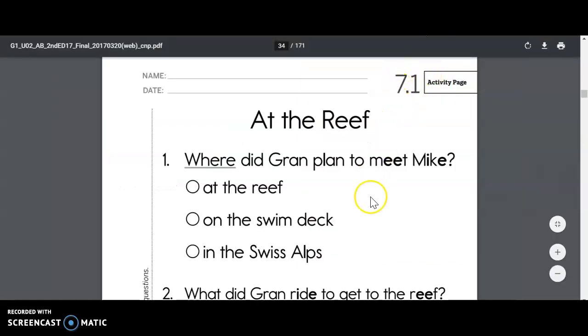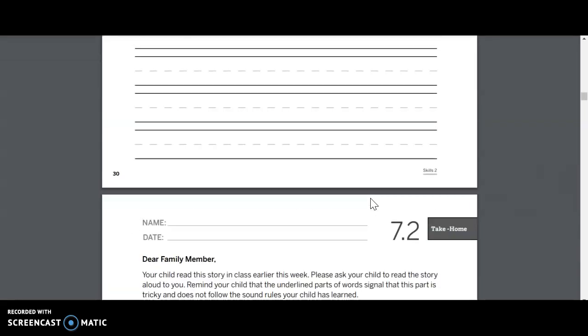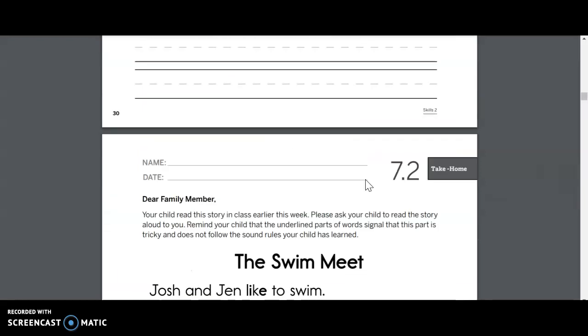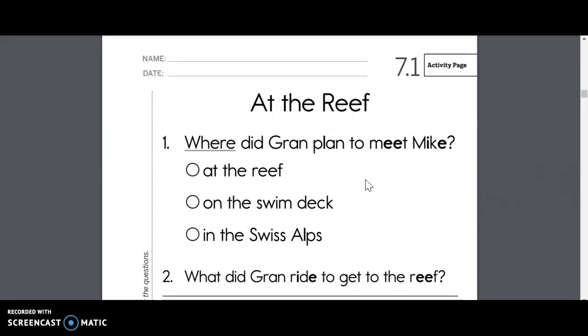Okay, so now what you're going to do, if you have the workbook at home, you're going to turn to page 7.1 and you'll answer these questions in your workbook. There are 4 of them. You can also do the swim meet reading activity at home. But if you don't have your workbook, go ahead onto the Google form and answer the questions for At the Reef.